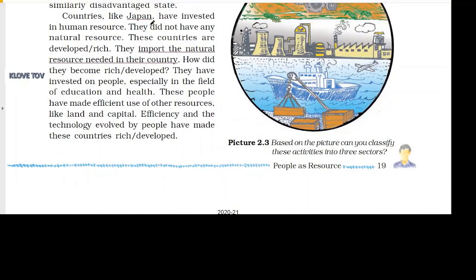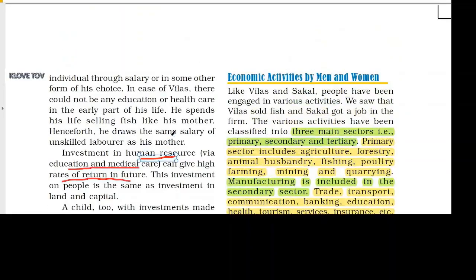Countries like Japan have invested in human resource. They did not have any natural resource. These countries are developed or rich. They import the natural resources needed in their country. How did they become rich or developed? They have invested on people, especially in the field of education and health. These people have made efficient use of other resources like land and capital. Efficiency and the technology evolved by people have made these countries rich or developed.